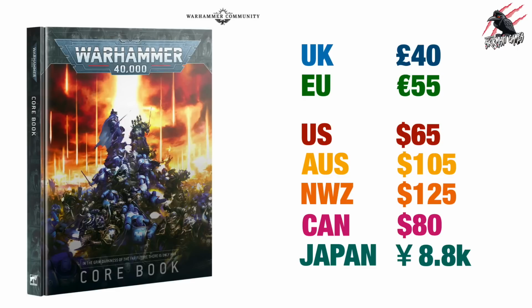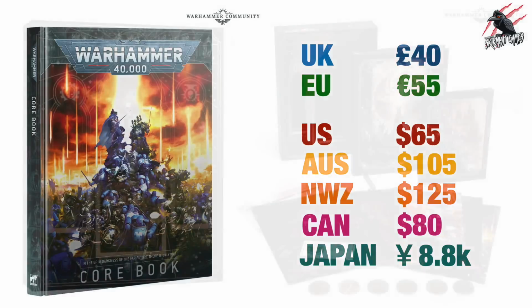But in the US, this core book will be $65, Australia $105, New Zealand $125, Canada $80, and then in Japan around 8.8 thousand yen.